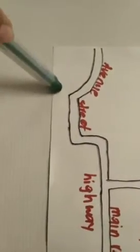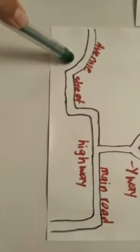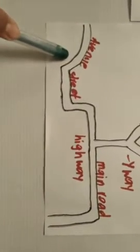Then street is a ko'cha, we know, and avenue is katta ko'cha, shoh ko'cha. We've got, if I'm not mistaken, 2 main avenues in Andijon. They are Babur Avenue and Navoiy Avenue.